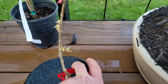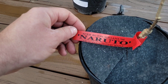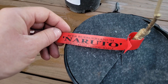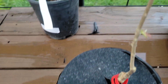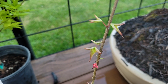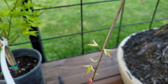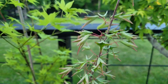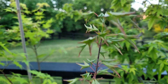And last but not least, we have Acer Naruto Honcho Kaide Trident Maple. So Trident meaning 3. You can see these are called Trident Maples because the leaves have 3 lobes. And this one I also had on my list. Was so excited to find it. As you can see, the little leaves are kind of curled and cupped upwards.